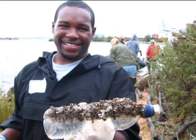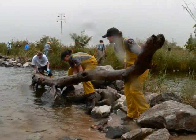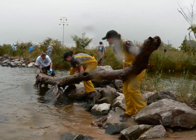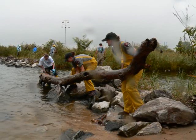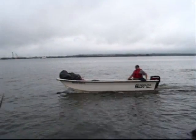Here you can see a colony of barnacles which have made this plastic bottle their home. Large items that float in prove to be more difficult to remove from the site. Driftwood must be removed to ensure natural tidal flooding to the wetland. Once everyone had collected all the trash, a boat came by to pick up the bags.